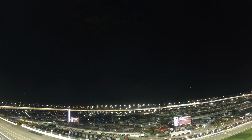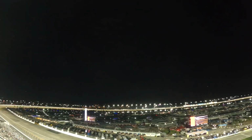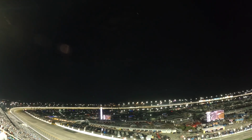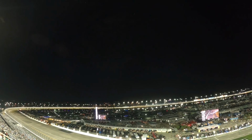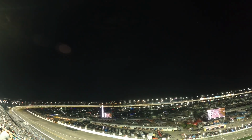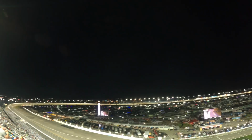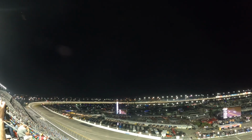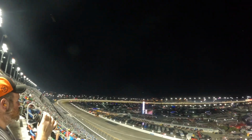Back straightaway, Tanner Gray's around, others around. Nick Sanchez, 5, 6, 7, 8 trucks. Ty Dillon is involved. Wallace Allen will clip Thad Moffitt. Rajah Caruth hard on the brakes. Oh, and he's going to get great rear damage. Matt Mills is collected. He'll have more damage. You've got Jake Garcia, Stuart Friesen, as everybody goes for a wild slide halfway down the back straightaway.